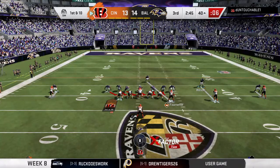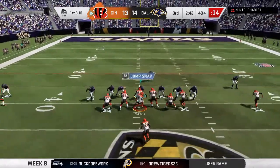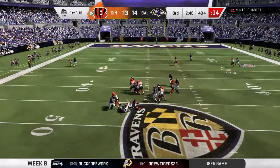SOS. Hey, switch gears. One. Let's go. On first and 10, here's Mariota.